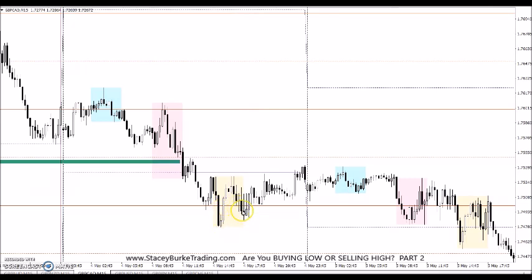They come back, pin hammer, shorting into the move off the bottom. They fill the gap. They go sideways. Then they give a pin hammer to go long.